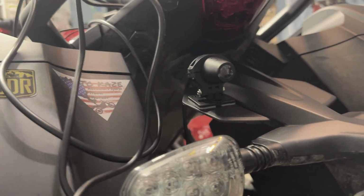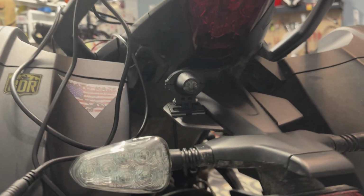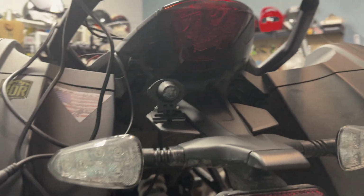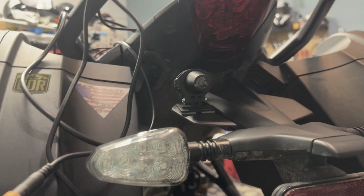The toughest part, of course, unlike the front, is the wiring, leading the wire from the back. It's a little tougher because on the Tiger Sport 660, there aren't that many options, because there's really no entrance towards the interior where the power unit is. So the only way to do it is through that monoshock area.